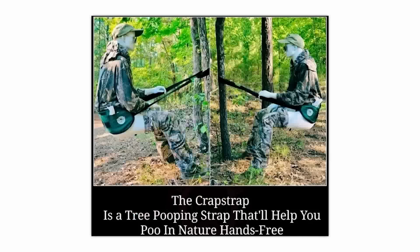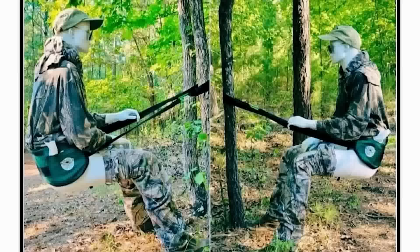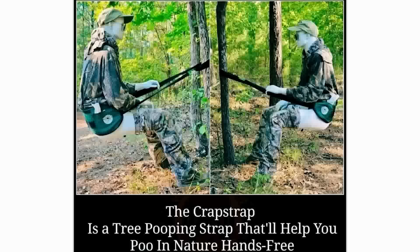The Crap Strap is a tree pooping strap that'll help you poo in nature hands-free. Do you guys have a problem pooping in nature? All you do is pull your pants down, put your hands on your knees, and stick your butt out, and kind of make a right angle with your legs. That's it. It's not that hard.